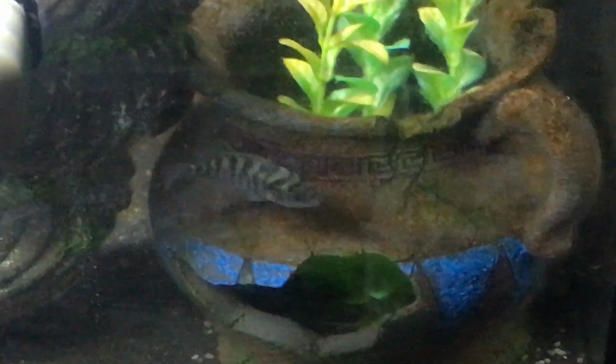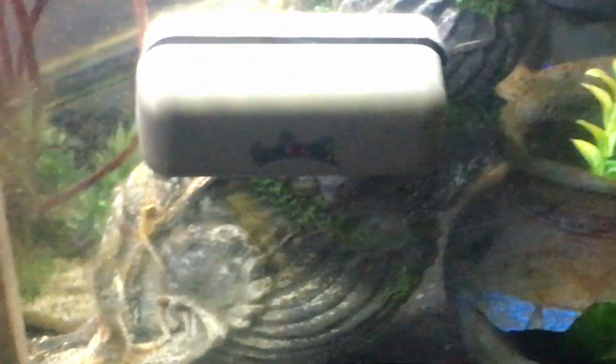I'm not saying I haven't had other ones bloat as well, but that's usually been one that's been terrorised by the others, and then I'll come in the morning and it'll be up in the left or right hand corner of the tank. Once it's up in the corners, you know that fish is just a ticking time bomb, it's on its way out.